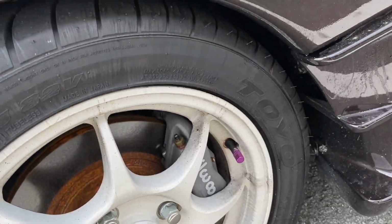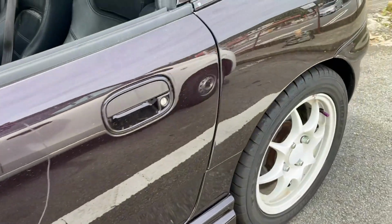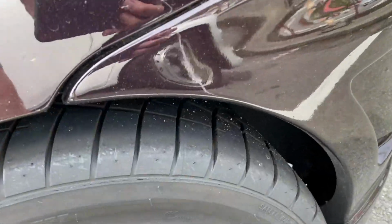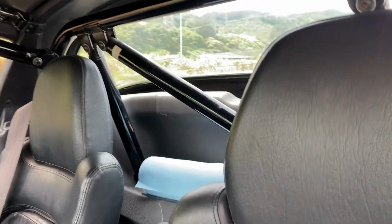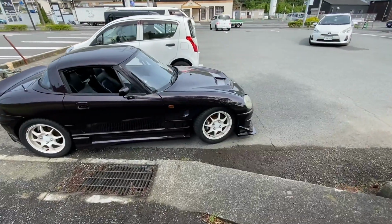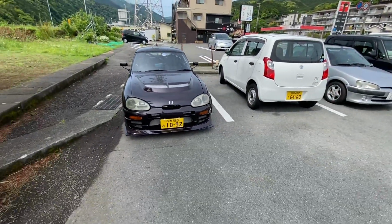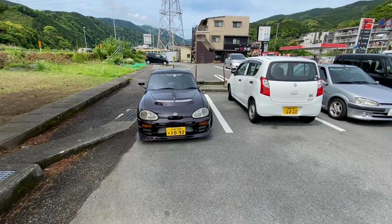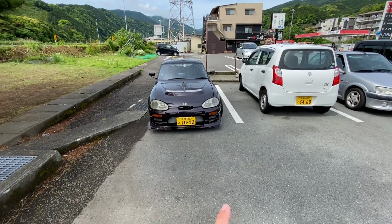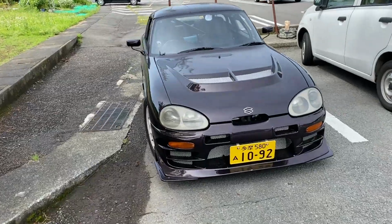He's got some Littlewood brakes on there. He said he's having some issues with them right now, so hopefully that doesn't prove to be a problem. It's got some nice clean tires. Yeah, this is definitely the favored car of the two, but they're both really cool. Give you an idea for size. That next to it is the Suzuki Alto. That's a compact K car, and it makes this car look small.